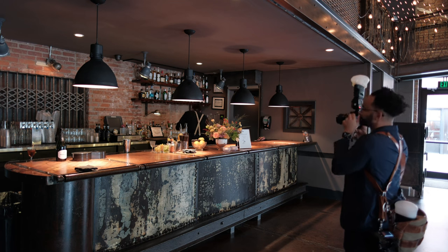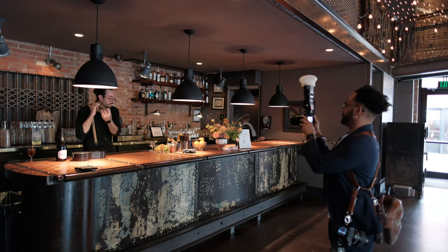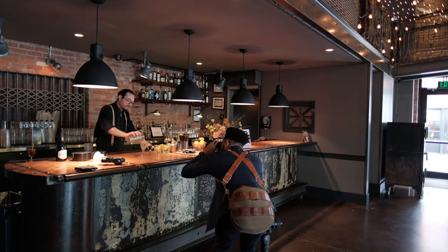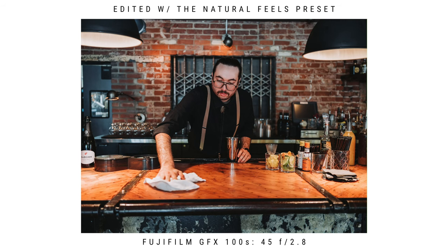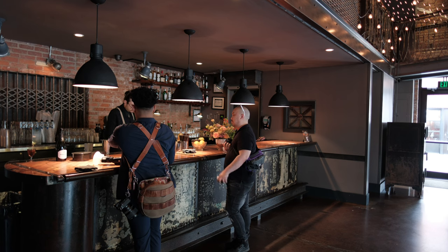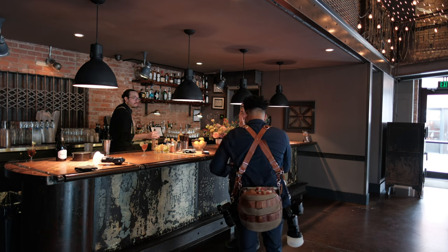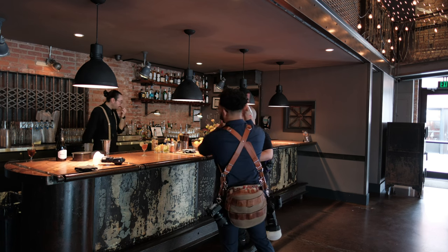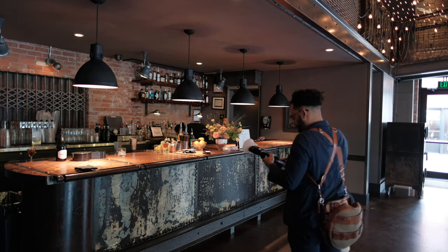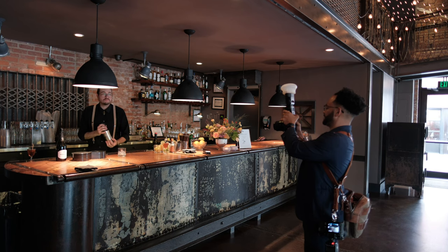We also ended up taking some bartender shots. So basically, I had him make some drinks for me so I could get some action shots. Yeah, let's do another one with some more shaking. When you shake, I want to try and see if I can get more motion. I'm gonna do one of those slower shots so you can see your hands. That's fine there. You may need to get a little dramatic with it, but go ahead.